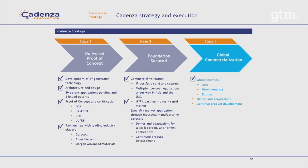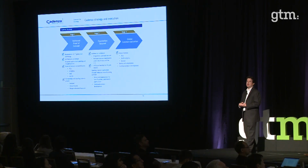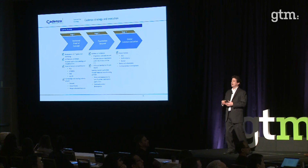Where are we as a company? We've done the proof of concept. We've proven that it worked. We've gotten validation by outside labs, by third-party customers. We've got a foundation. We've got patents established to protect the technology. We've got demonstration projects that we're working on to demonstrate in a real working level how the technology works. And now we're working with partners to scale, to get to a scale where we can really demonstrate this in many applications. So we've recently announced a relationship with BAK.